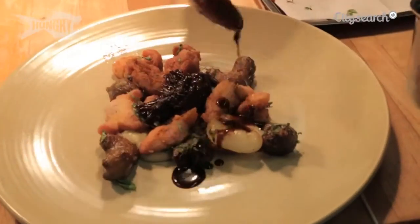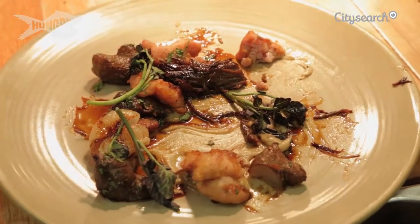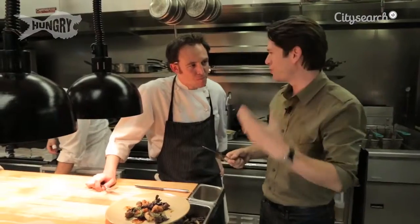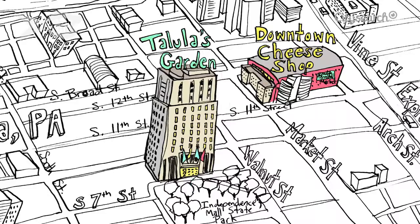And then good stuff. All right. This proves, yet again, that it's the so-called less fancy or prestigious cuts of meat that are always the best. It coats the tongue, but it still is light. Unbelievable stuff. Chef, thank you so much for joining us today. This was phenomenal.